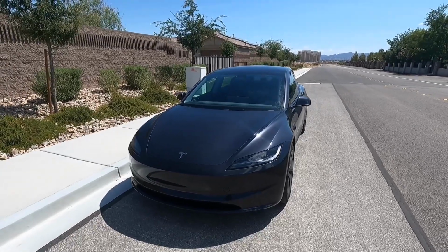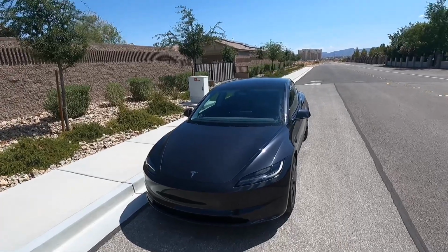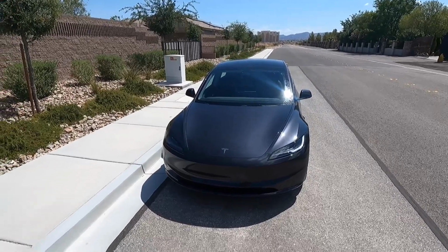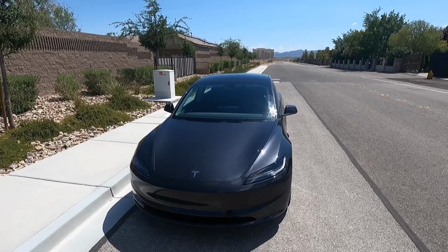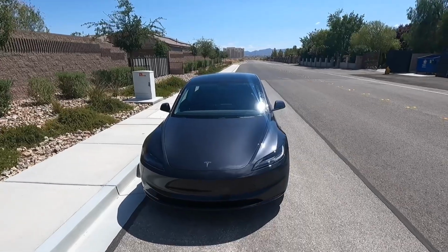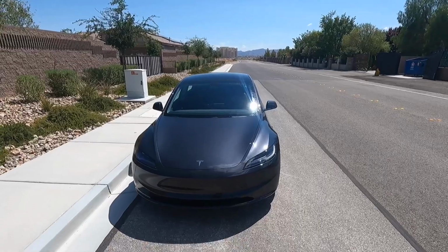This is my 2024 Tesla Model 3 Long Range all-wheel drive, and in this video I'm going to go over why this Tesla is a better daily driver than my RS3. If you guys are new to the channel, I had a 2024 Audi RS3 that I was using as my daily driver. Some things on that car were a little frustrating as a daily driver, so I'm going to go over a few different topics here. We're going to hop inside so we can get out of this wind. It's a little windy today.